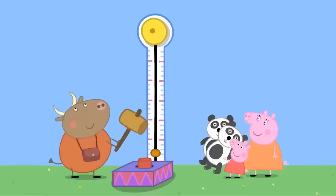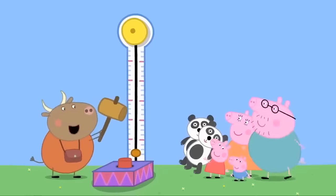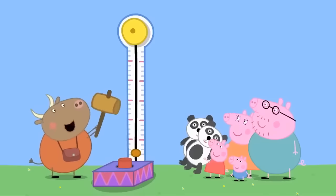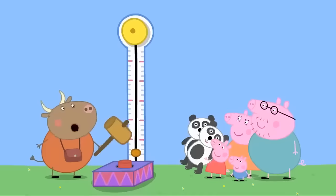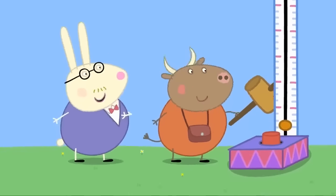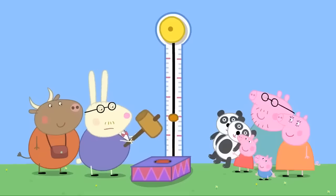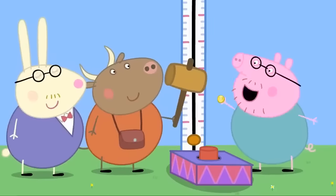Roll up, roll up! Test your strength on the old hammer and bell. What do we have to do? You hit this button with this hammer. If the bell rings, you win a prize. No skill involved, but you need to be strong. I'll have a go. £1. Bad luck. Ho, ho! I'm strong. I'll have a go.